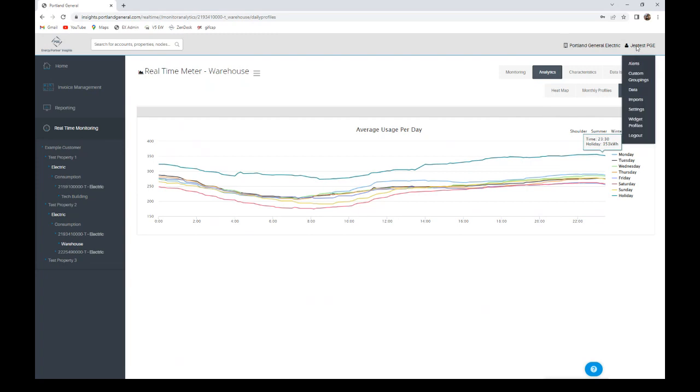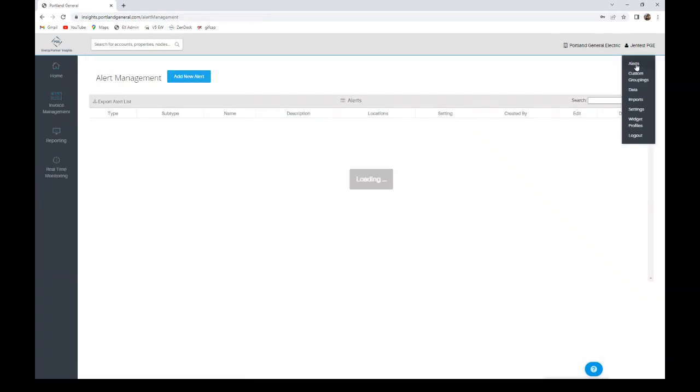Using alerts located under your user profile menu, you can receive an email when a meter exceeds a defined threshold by creating your own custom alert.